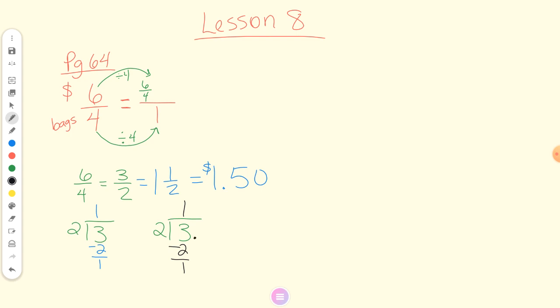Remember, I can add a decimal point and a 0, as many zeros as I need, and keep dropping them till I get to an endpoint. So I'm going to add that decimal point and a 0, because is 3.0 the same thing as 3? Yes. Is 3.00 the same thing as 3? Yes. It is 3.000000, as many zeros as I can say. So I'm going to drop that now. How many times does 2 go into 10? 5. That's 10, and I get 0.